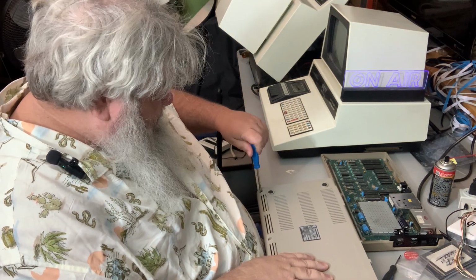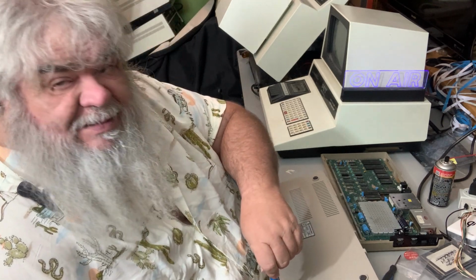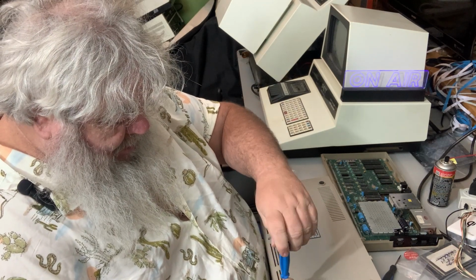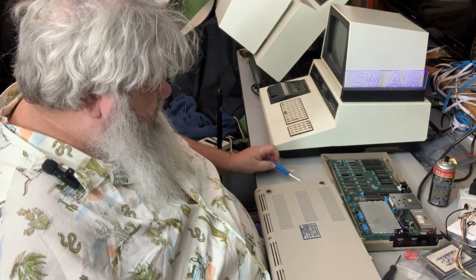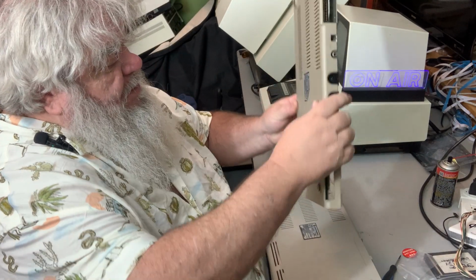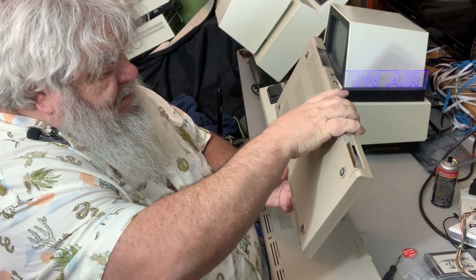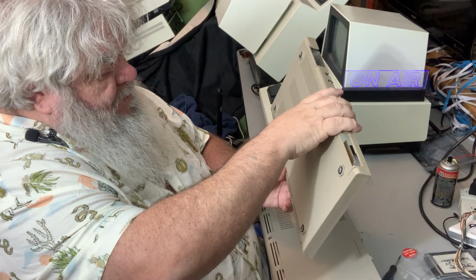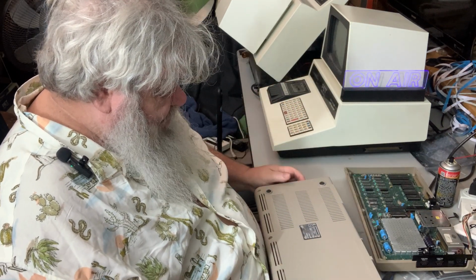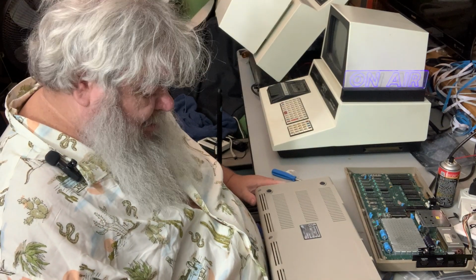Ooh, this one. Looking at the label, it's made in Canada, and they did indeed have production facilities in Canada. This one was also made in Canada. Serial number 213902, made in Canada. This one, serial number 109979, made in Canada.